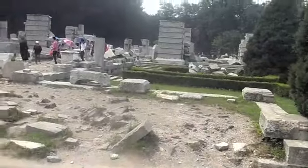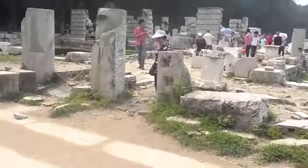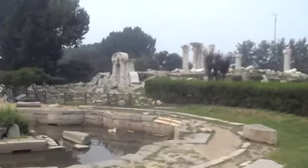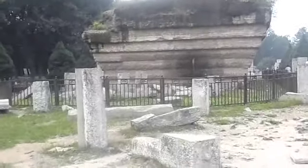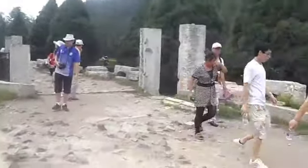Like I've never really been to a set of ruins before, so every place that I've been has been kept up and restored and things like that, so it's a pretty interesting experience. One thing that's different about visiting here than any other place I've visited is that a lot of it you can actually walk on and you can touch and you can feel it. You can feel these parts of history.